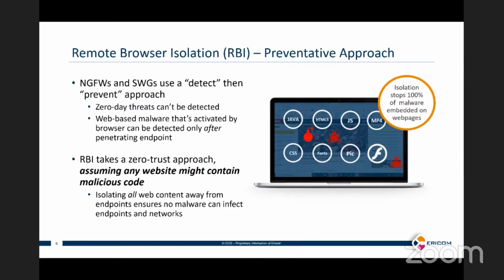Remote browser isolation is what we'll be talking about today. It's really a preventative approach, or what we would call a zero trust approach to web security. When you look at the next gen firewalls, secure web gateways, and a lot of the other tools out there in the security industry, a lot of them have to detect. So what they're trying to do is scan or analyze the content in some way, using either signatures or some other method, to try to detect whether it's malicious or not. You'll see a lot of those types of tools, whereas we don't do any detection. What we do is we assume everything's malicious. We'll talk a little bit about how we isolate it from the endpoints as we go through the presentation.